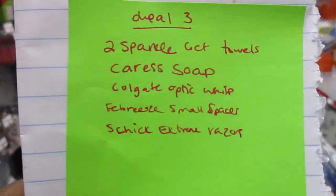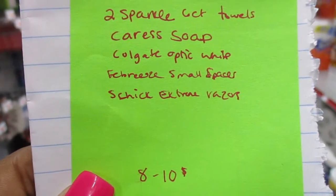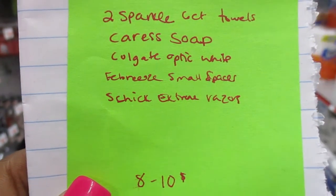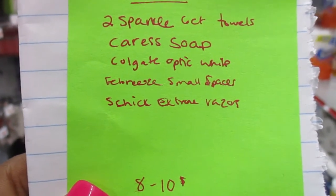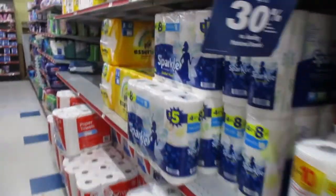So let's talk about these deals. I came in here to get 4 different deals. The deal right here is the 2 Sparkle 6-count towels, the Caress soap, the Colgate Optic White, Febreze Small Spaces, and the Chic Extreme razors. This should come out to be $8 to $10.